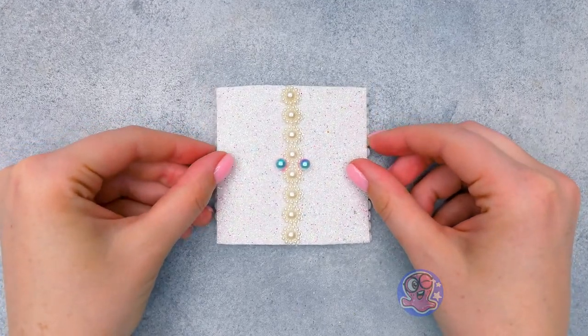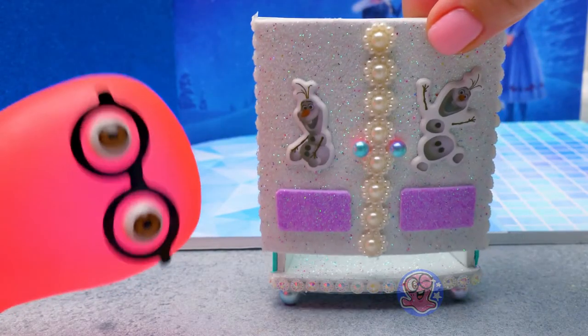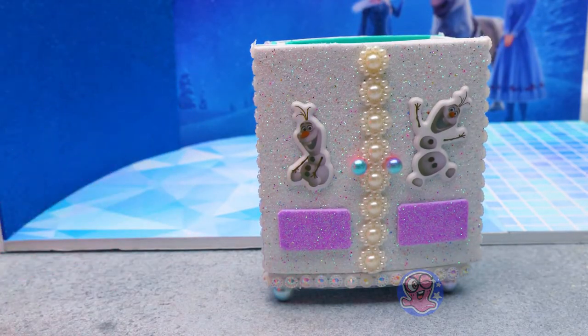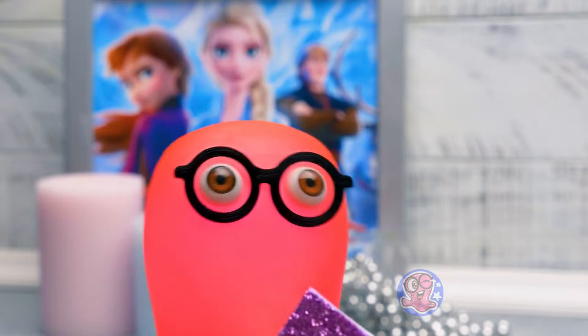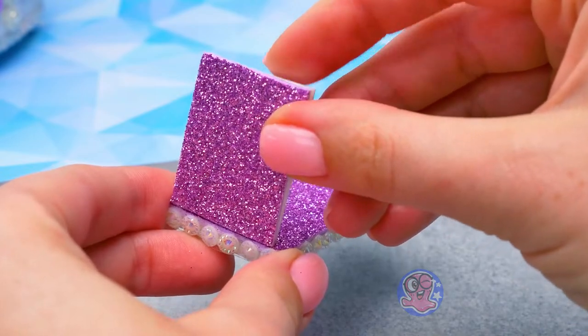Yeah, our taste and design are the same. Well, almost. But this time we match perfectly! The front side looks awesome! And we finish the wardrobe with the lid. Otherwise, someone could steal Elsa's outfits. A bird? Oh, I know! A fire spirit! Yeah, he was very curious and mischievous in the movie.